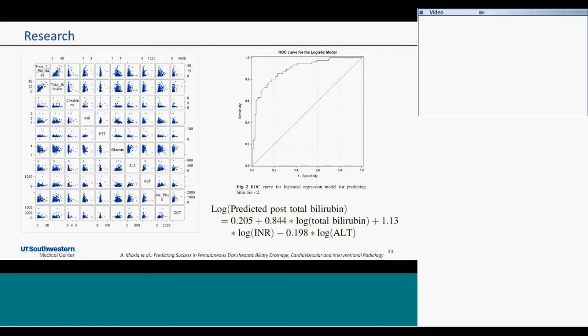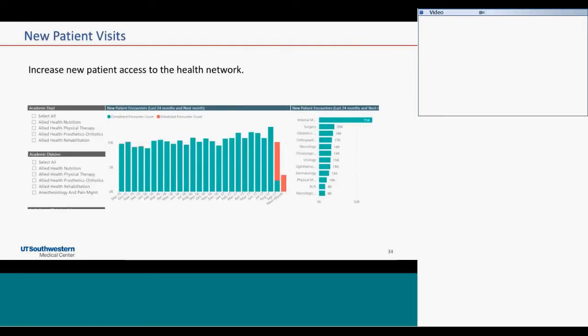And this is just one example of a way that getting data out of the data warehouse really makes performing research on our patient populations a lot easier than if we had to spend the time pulling these data elements individually. So that's one example.